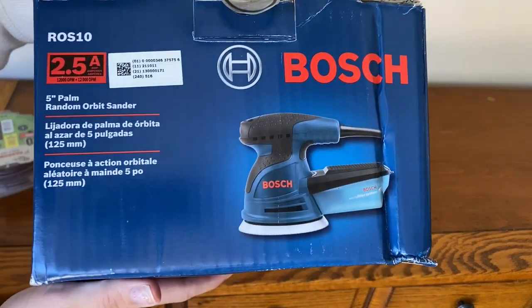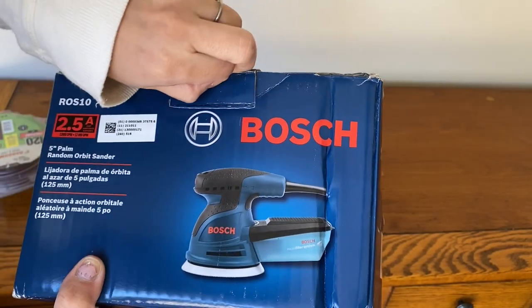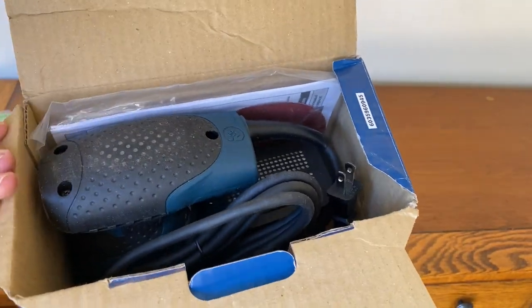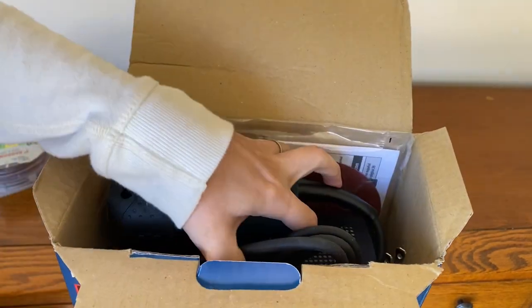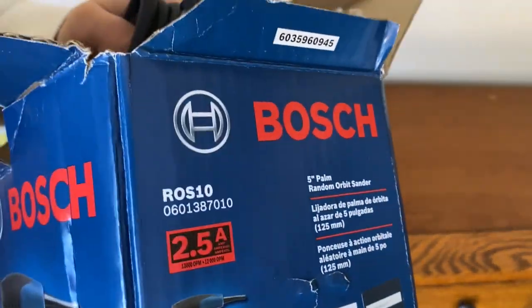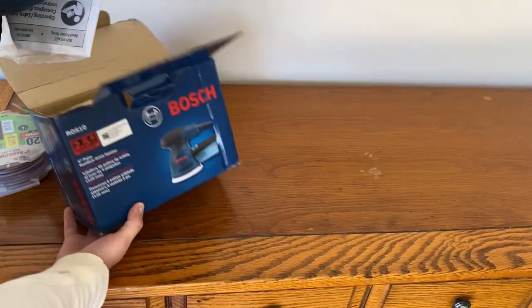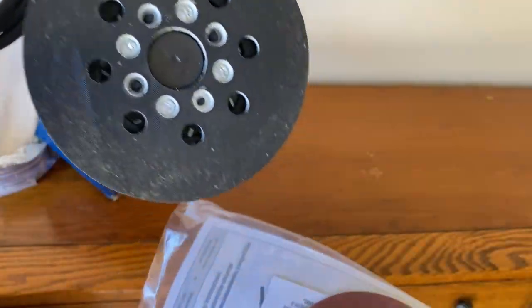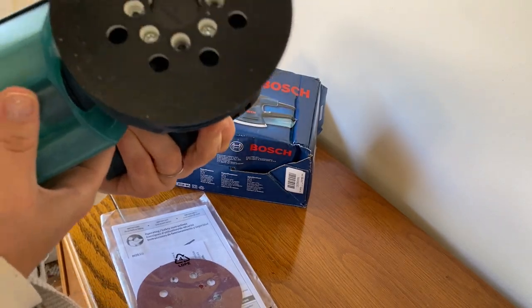Yay, it's my new sander. I got this from Lowe's. It was on sale, I think around $60. And this is supposed to be very gentle when you're sanding, so not a lot of vibration on your wrists and things like that for when you're sanding for long periods of time. It's got a cushy pad compared to other sanders. And in this price range, it is rated very high.